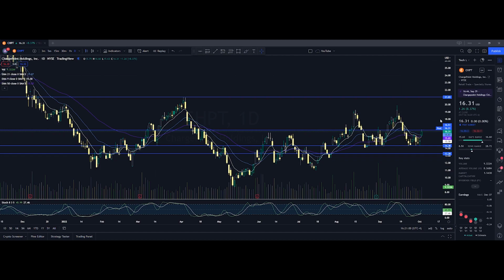When we take a look at our chart, which is a daily chart, I must say that Chargepoint had quite the move, but we should not be surprised whatsoever. Remember when I was talking about that level at $16.51? Well, guess what? We saw a high at $16.60. Of course, we were unable to close above $16.51, but it still looks bullish regardless.